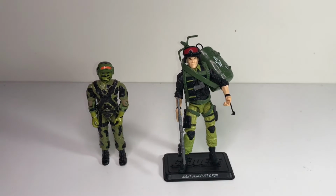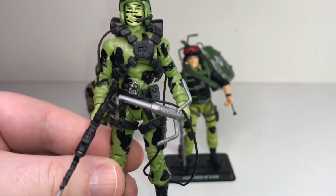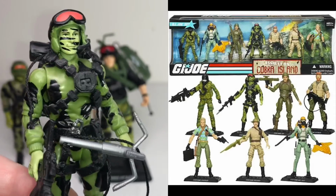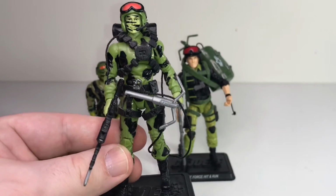And when we did get a Hit and Run, as I mentioned, this is the only character that we actually had a modern figure of before this box set came out. So here is the modern Hit and Run. This is Hit and Run version 2. And he came out in 2009 as part of a Cobra Island box set. He came with 6 other G.I. Joe characters. And I thought this was a decent figure.